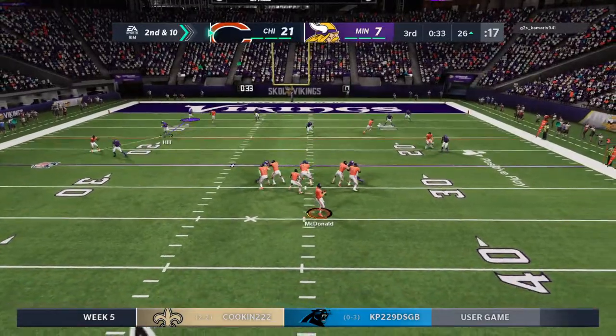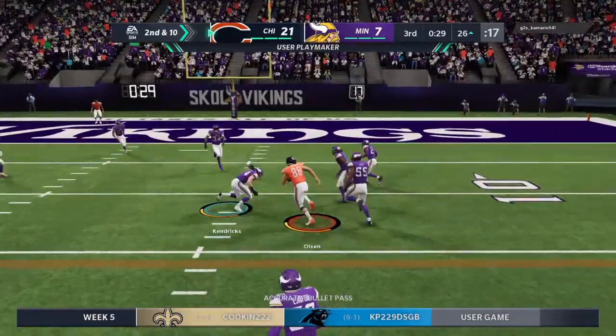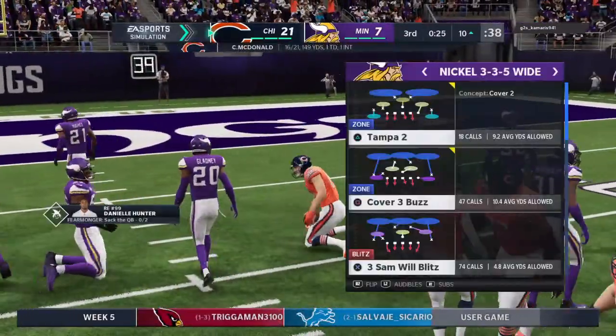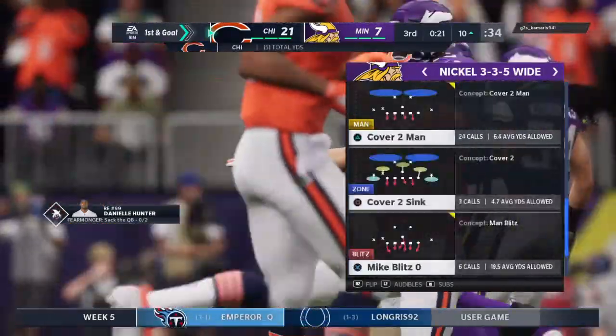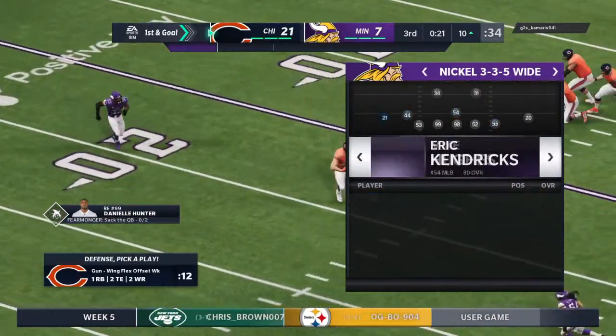To throw again, McDonald. He finds his man, the tight end Olsen. And he takes it down to the 10-yard line. The Bears on the move. They've got another first down at the 10-yard line.